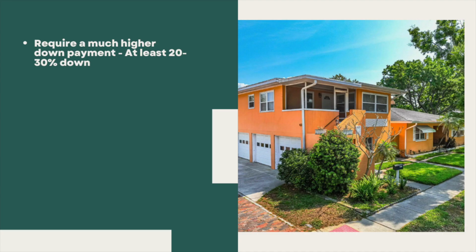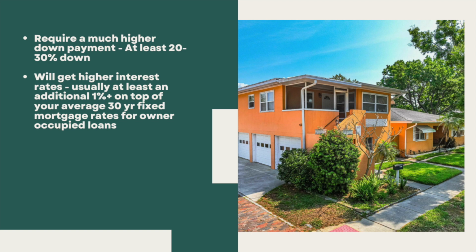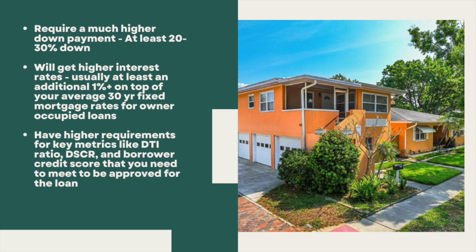Now, usually, regular investment properties do not qualify for these loans. Loans for multifamily properties that you do not intend to occupy as your primary residence for at least 12 months at the time of purchase typically require a much higher down payment, usually 20 to 30% down, higher interest rates, typically an extra 1% or more on top of your regular 30-year fixed rates, and have higher requirements for key metrics like debt to income ratio, debt service coverage ratio, and credit score, which are all metrics you need to meet to be approved for the loan.